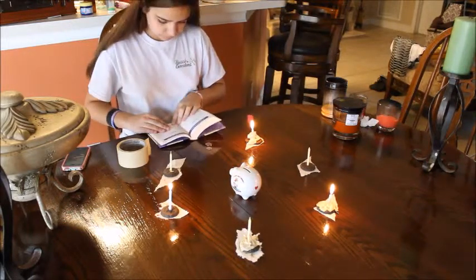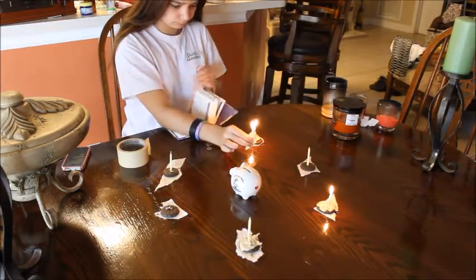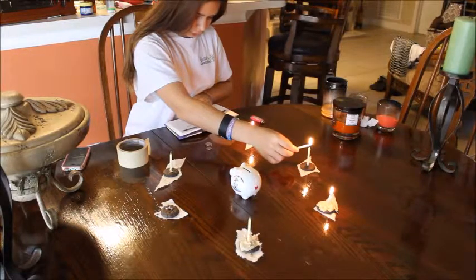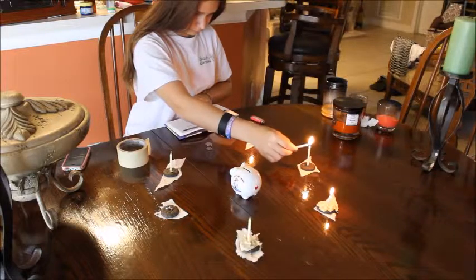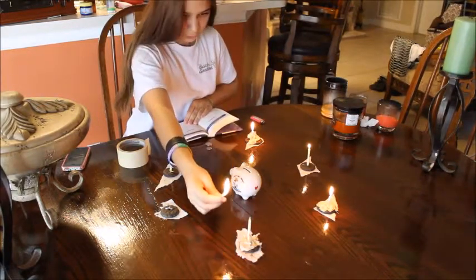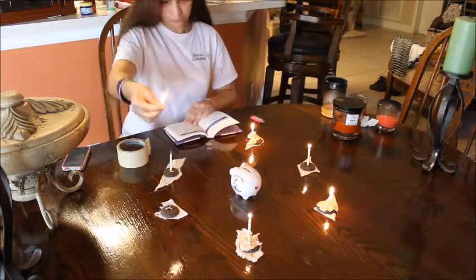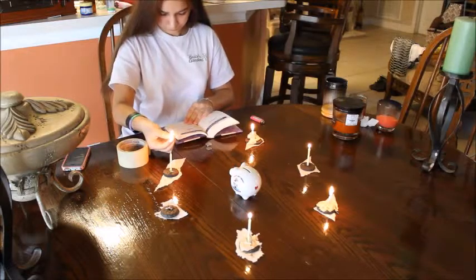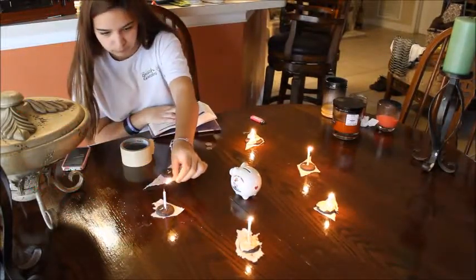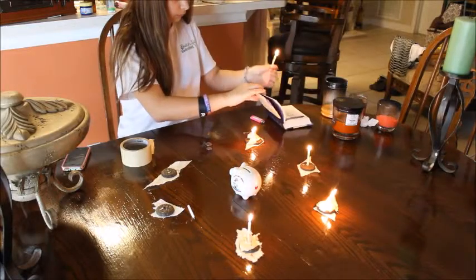Okay, now I light the gold ones clockwise around the circle. Gold of good fortune untold, give me good fortune and blessings untold. And then a lesson. Oh, frick. Frick. Come back here. Oh my god.